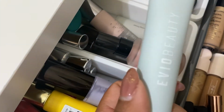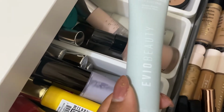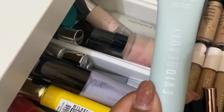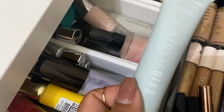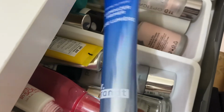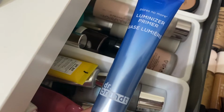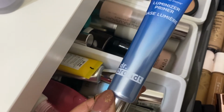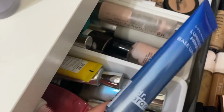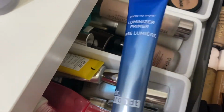I actually used this the other day and I really liked it. So I think I'm going to just use this again. It just gave me a nice pore filling mattified type look around my nose area where I get extra oily. I have a few options for a more luminizing primer or hydrating primer, and I'm going to go in with this one from Dr. Brandt. It's a Luminizer primer, Pores No More, and I just really like this one from what I can remember. It's been a minute since I used it, but I do know that it has a little bit of a pearlescence to it, and I think it's going to do exactly what I need.